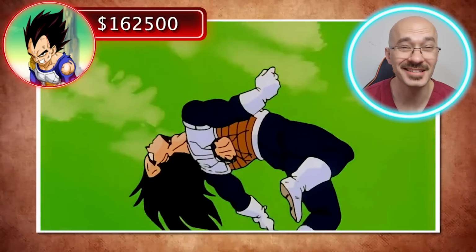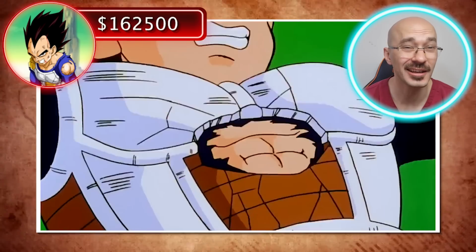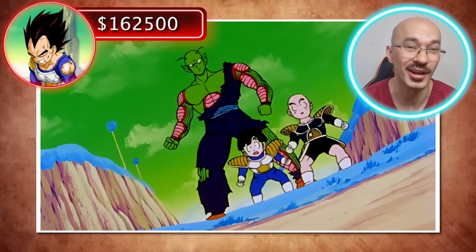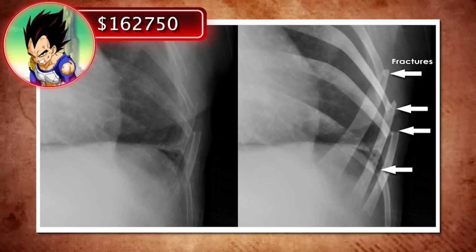Okay, so with repeated elbows to Vegeta's chest and abdomen, we're likely going to be looking at fractures to both his ribs and possibly even his breastbone, otherwise known as his sternum. So let's add on some x-rays and take a look. So here we can see that there are clear fracture lines across these ribs.